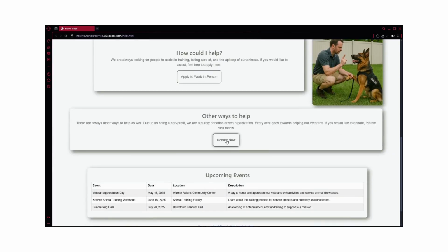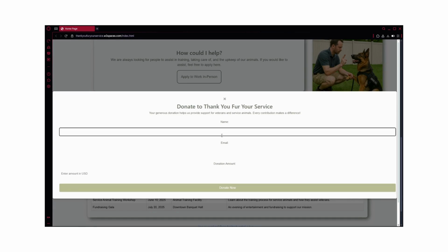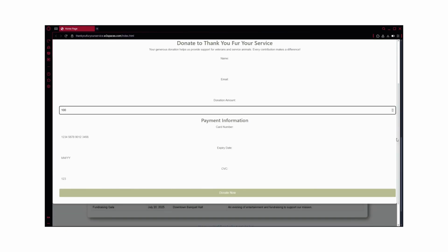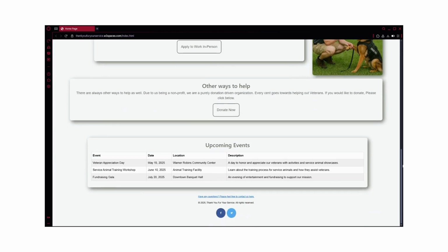There's the donation now button. Again, it opens up a full display. Once you enter an amount, card information does display. Upon clicking donate now, it also thanks you for your donation.